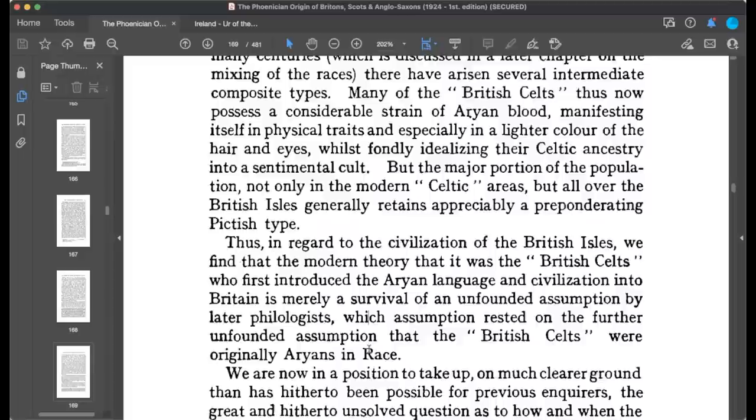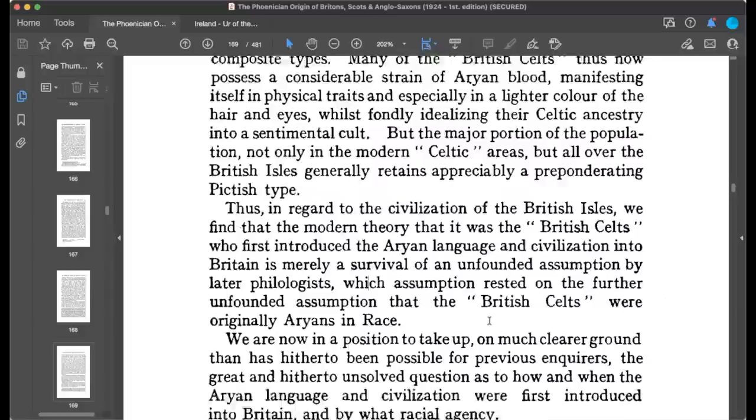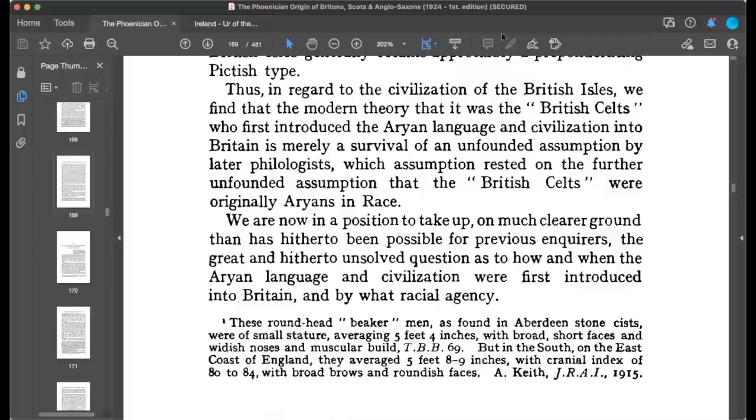Thus, in regard to the civilization of the British Isles, we find that the modern theory that it was the British Celts who first introduced the Aryan language and civilization into Britain is merely a survival of unfounded assumptions by later philologists, which assumptions rested on the further unfounded assumption that the British Celts were originally Aryan in race. All right, that was false. Hope you guys understood that in this chapter.